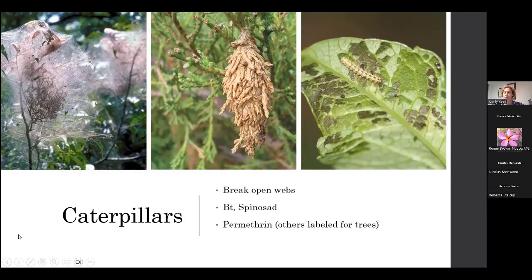There's lots of different types of caterpillars. The good news is that it doesn't really matter which caterpillar it is. You kill one like you would kill all of them, pretty much. So if you've got them making webs around your trees, break those webs open. These are fall webworms. They're found all year, even during the spring, but in the fall they're the biggest and the most. They make this webbing and they feed on the leaves inside the web, so they're protected. If you can break it open, let the birds and other things eat it for you and see if that helps. You can't just spray. You do have to always break it open. So maybe break it open and see if nature will do its job.